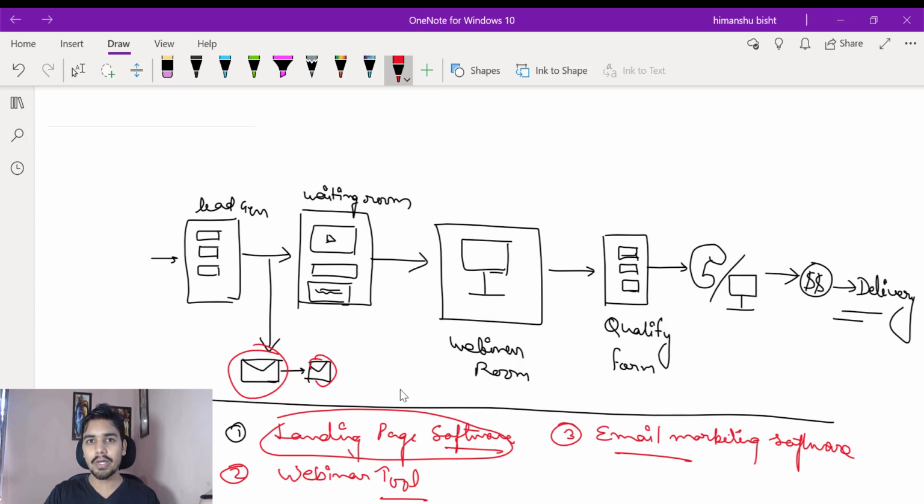It's a good software. It will help you a lot. And best part is you can run automated webinars on Clickfunnels. Okay, so this will really solve a lot of your problems, because you do not really need a webinar tool then, and you can even automate your email marketing as well. So you just need one software, that's Clickfunnels, or you can go for a custom based sales funnel.